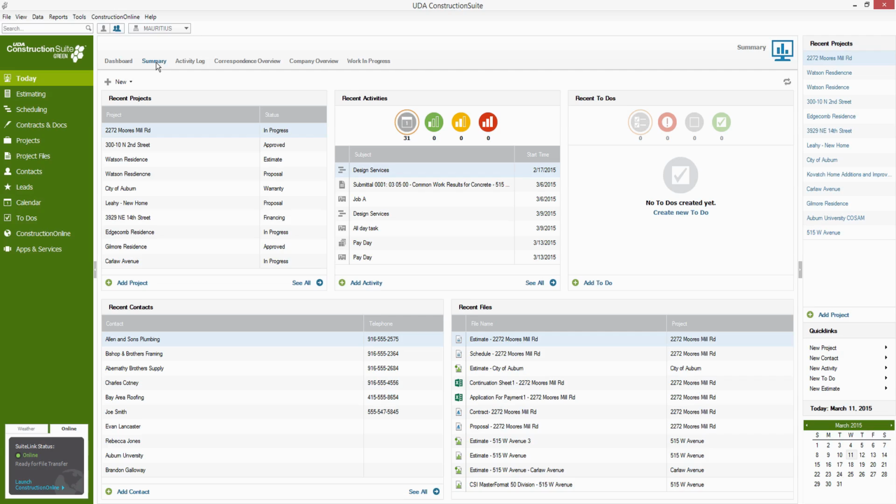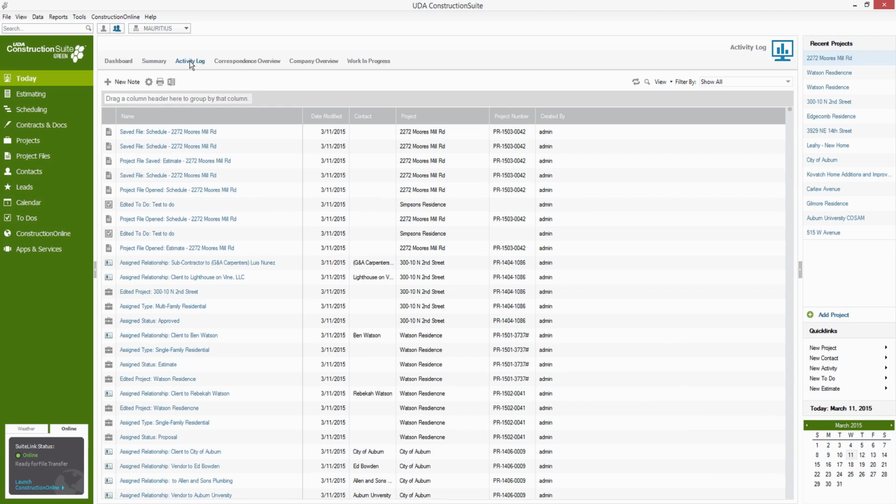And right away you can see some changes to the summary view that just shows a quick little log so you can see your recent activities or pending to-dos. You'd find your activity log, really your history in terms of all of your projects, so you can see at any point the latest changes that anyone has been making.